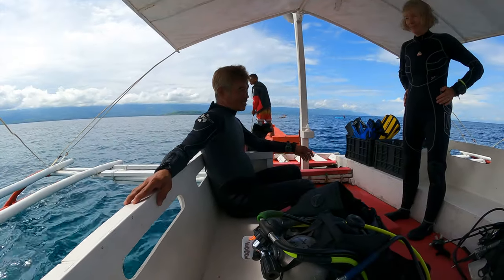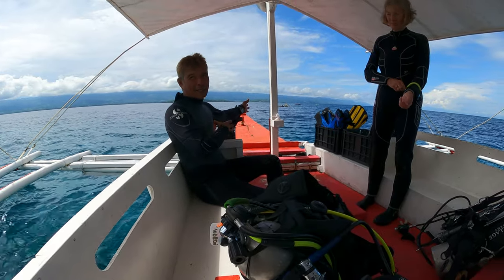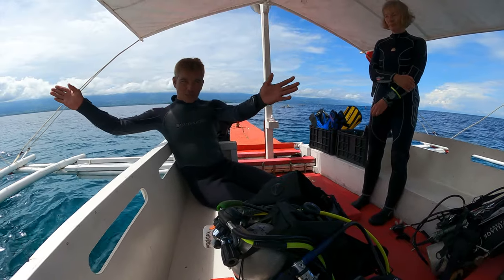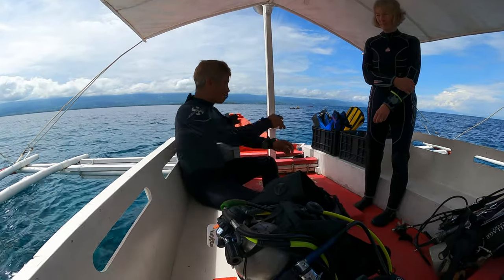Pescador Island is a Latin word for fishermen. Most of the time the current comes from the south. This is the south part of the island, and then we have the north there. Most of the time the current is split. We have this way and we have also that way. But I am thinking to do the right shoulder dive, which we are going to this direction.